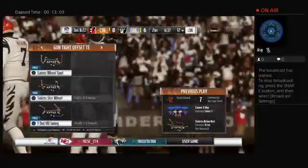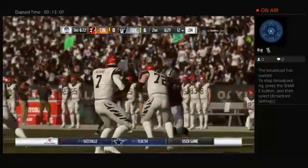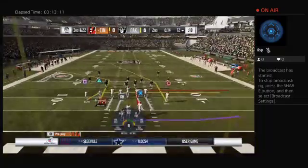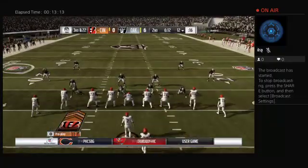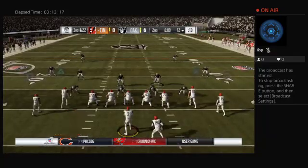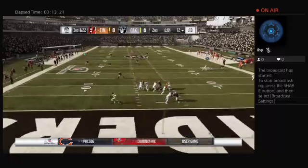Dante Fowler coming hard that time. He's able to run him down for a loss of 12. After the sack, they'll come up now 3rd and long. Yeah, I wouldn't be surprised to see them run the ball here just to try and get some space. No run call here. They'll look to throw instead.